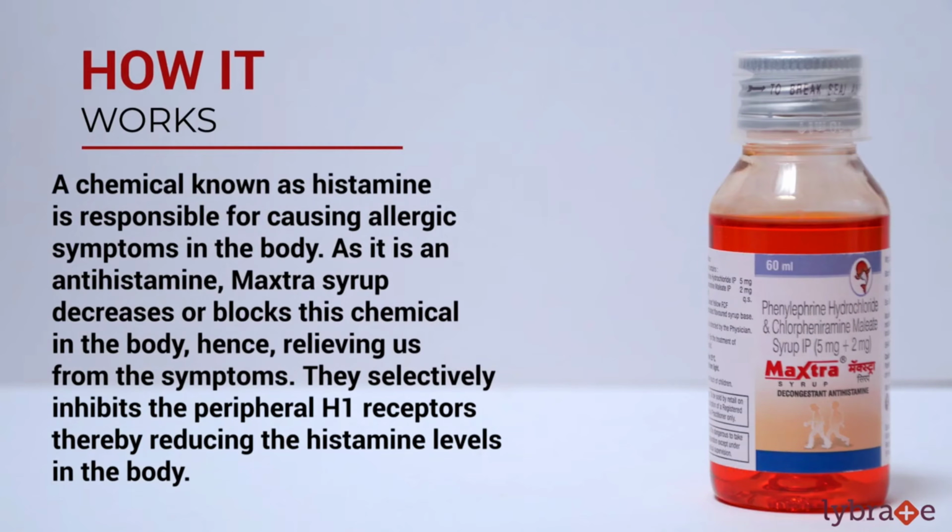A chemical known as histamine is responsible for causing allergic symptoms in the body. As it is an antihistamine, MAXTRA Syrup decreases or blocks this chemical in the body, hence relieving us from the symptoms. They selectively inhibit the peripheral H1 receptors, thereby reducing the histamine levels in the body.